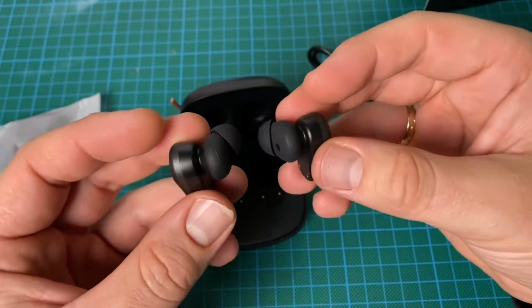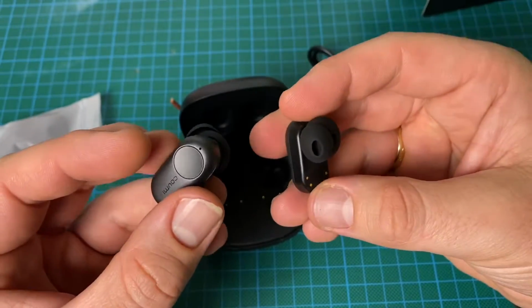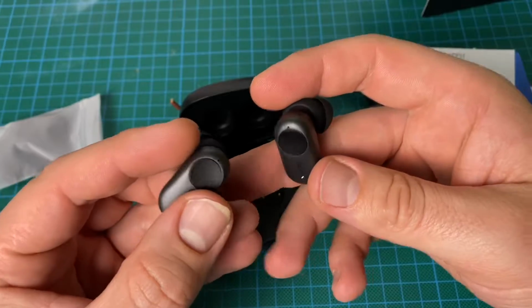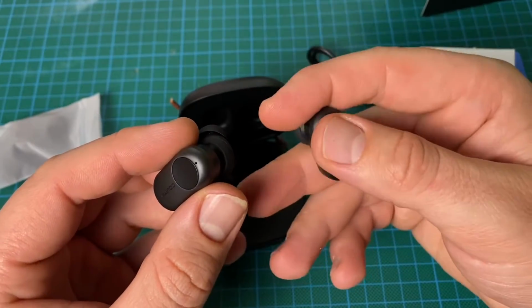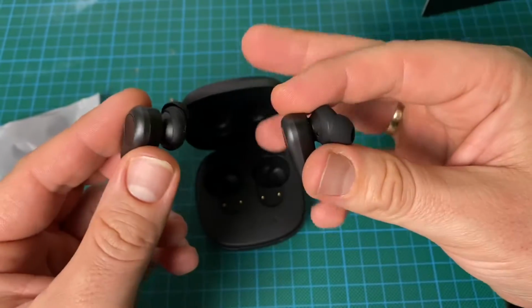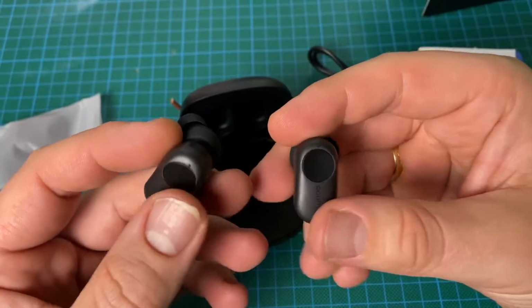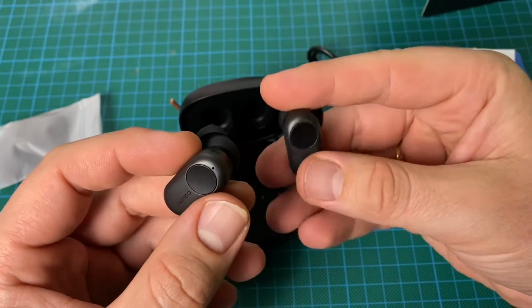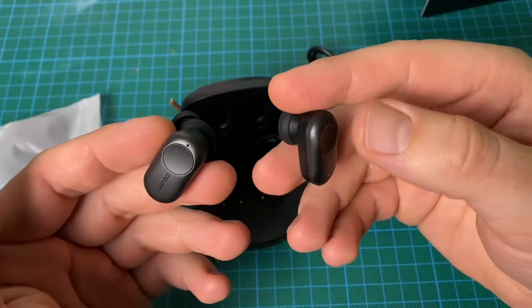The charging time is about 1.5 hours. The earbud's battery capacity is 60 mAh. The charging case battery capacity is 720 mAh. The dimensions are 62.5 by 62.5 by 29.2 millimeters. And the weight is about 150 grams. But the complete set.